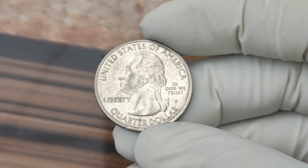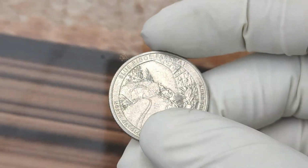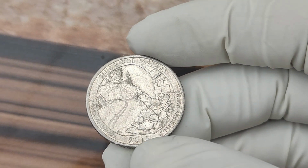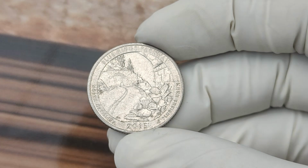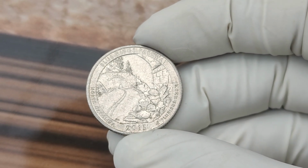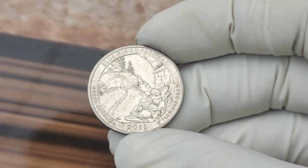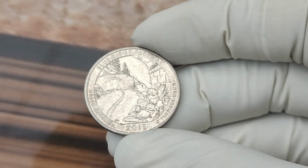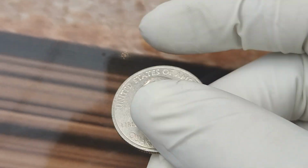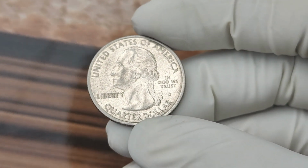Now, let's talk about what makes some of these coins so valuable. Collectors are always on the hunt for errors, and the 2015 D Kisatchie quarter is no exception. Errors like double dies, off-center strikes, and die cracks can dramatically increase a coin's value. Look closely at the lettering, the wild turkey's feathers, and the rim of the coin. A doubling in the text or design or any imperfections could mean you've struck gold, figuratively speaking, of course.